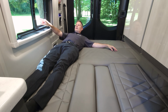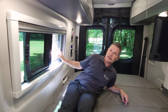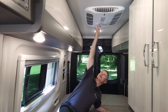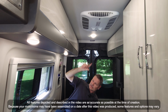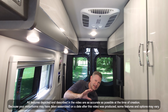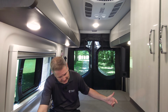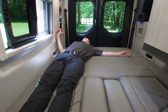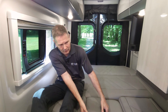No, these windows open. There are screens. You have one here. You have an 11,000 BTU AC right up above. You just open these and you hog all of the air. We'll show you how to control this. So you're gonna get plenty of ventilation back here. You can also open the doors and use the screen, but you can easily sleep 2 people back here. This is the stuff, isn't it? This is great. But you gotta move on at some point, right?